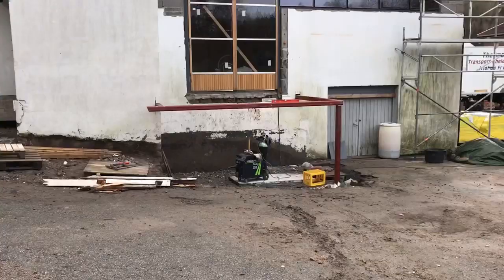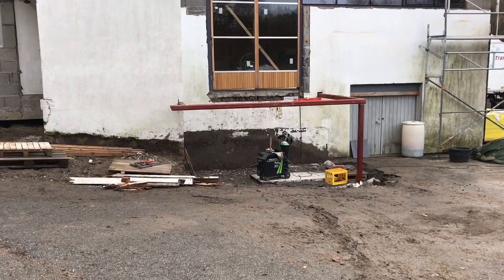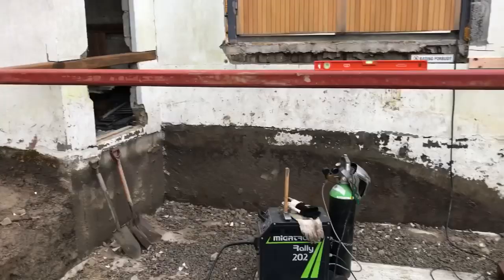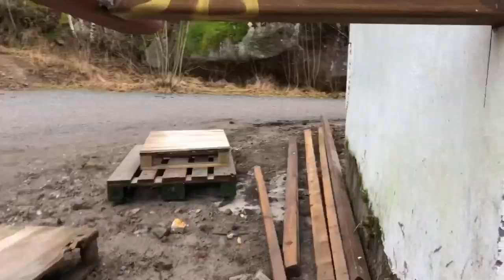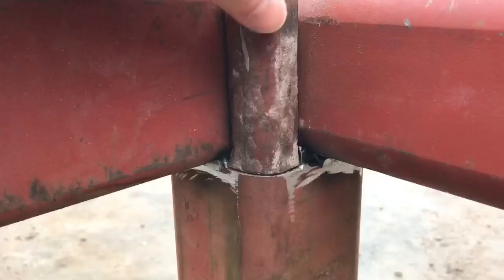Now it starts to look like something. Now we can see roughly how the end result will be. Everything is now done, welded together. I'm gonna make one more support from here down to the wall. We're also gonna make one support from there to this wall, to this concrete. And I also have to weld a little bit more.